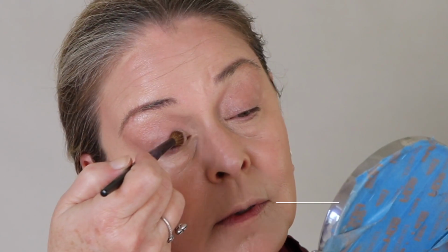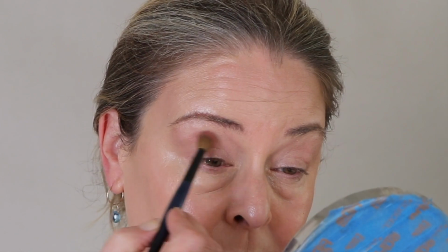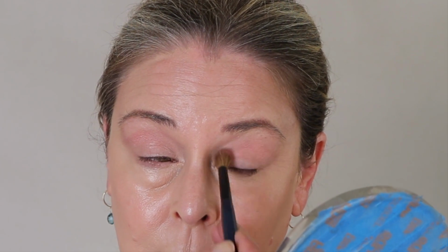All right, now let me show you what I did for a day look the other day. So I'm going to start with this matte, and just like the second day, this is going all over the lid. I'm going to take the same brush and do this as my transition. I'm cutting the editing just for brevity, but this is going to be blended in a bit more. Really, I like these two colors together a lot. I'm going to go in with this squirrel.